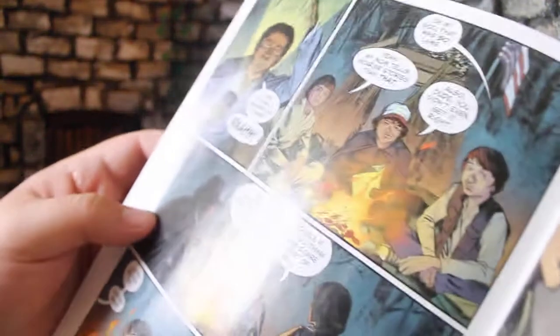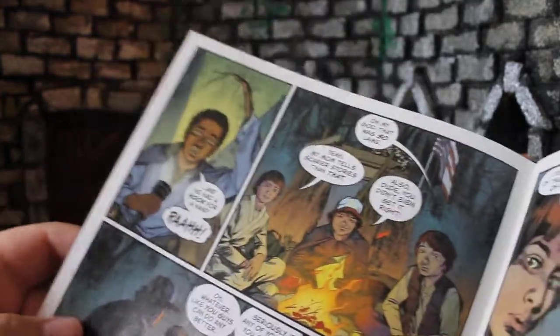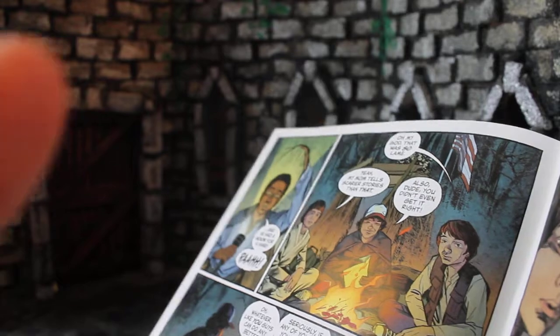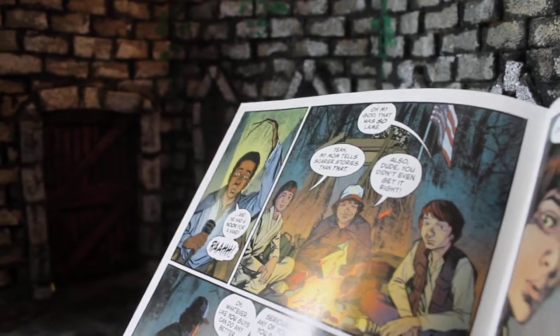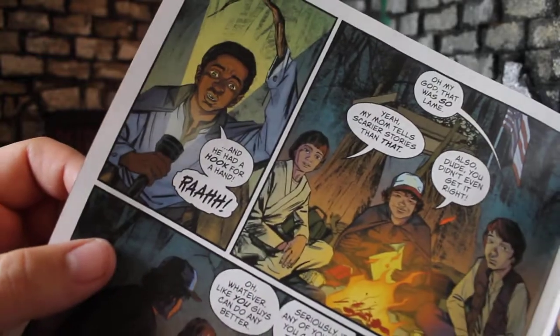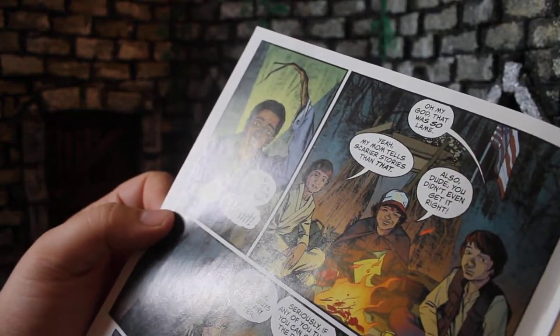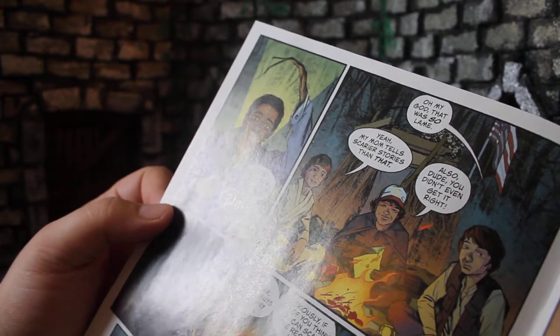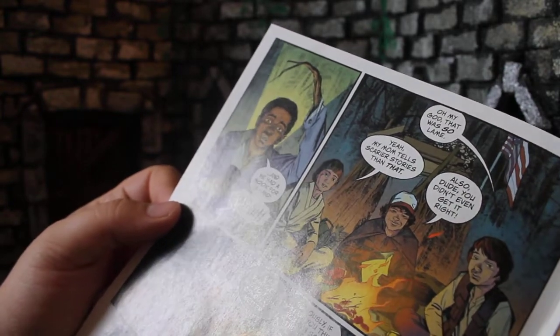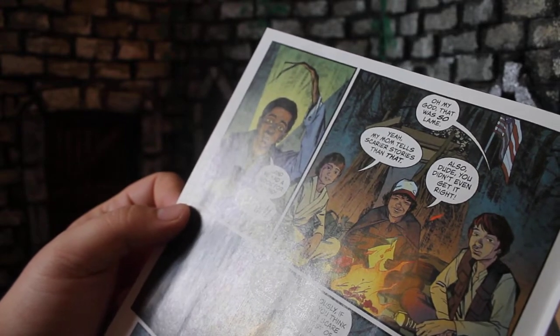But anyway, you get post-trick-or-treating. The Stranger Things kids are huddled around a campfire, and they're telling each other scary stories. Lucas just finished his scary story, and unfortunately for him, all of his friends say, "Oh, you told the story wrong, that wasn't scary enough." And they're like, "Oh, well, fine. Does anyone else have a better scary story?"